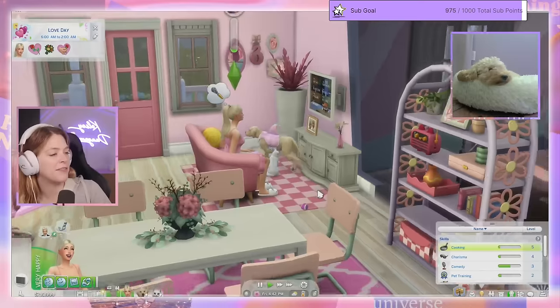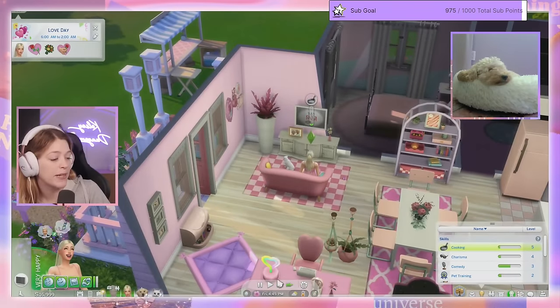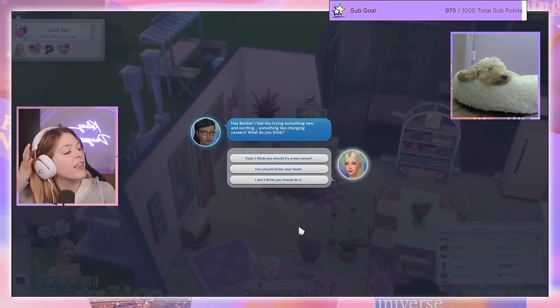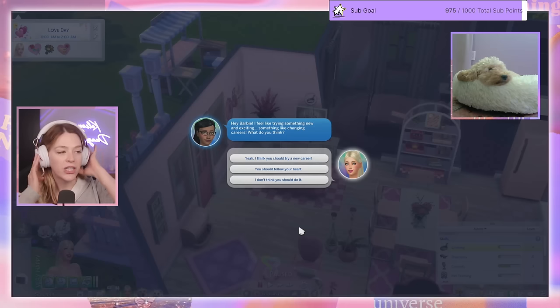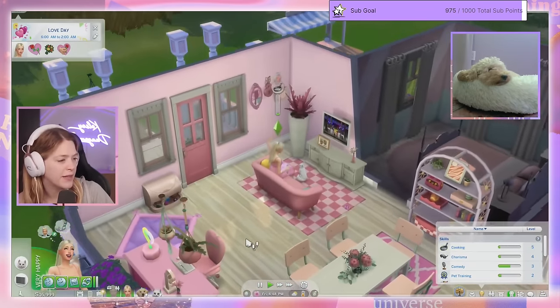Are you gonna get Taffy fixed? I didn't think to do that. Honestly, in The Sims, it doesn't really matter. But in real life, it does. Sapria. Barbie, I feel like I'm trying something new and exciting. Something like changing careers. Yeah, what? Yeah, you should change it. Change to a new career, Sapria. Live your dreams.